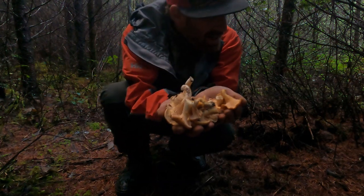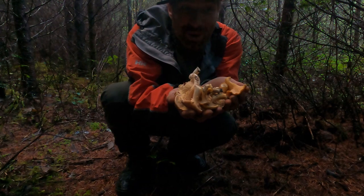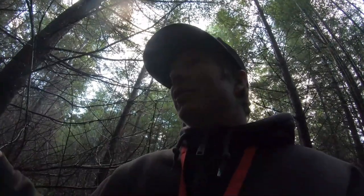Amazing. All right, here where I'm at, I can already see a bunch more. I see, oh my God, I see so many more. All right, so Asher just ran into another nice little patch of fatties, but I walked this way and I could see a little one there, one way back there, one way over there. So I'm just gonna gather those real quick and then we'll go meet up with him.